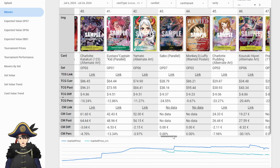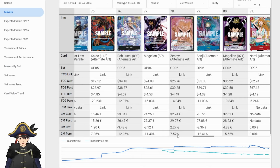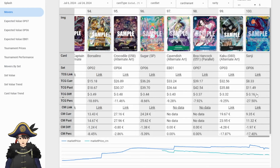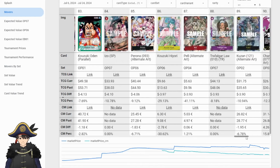Anything else to note here? This Wanted poster Luffy down. Oh, it's a Luffy card though. I guess 03 reprints. Yeah, this is probably a result of all the reprints. So we're going to see a bunch of decreases. If we scroll to the hundreds, what's the decrease amount? $3 still in the 100 range. So yeah, just everything cheaper in general. So the best time to pick up cards is now, it seems.